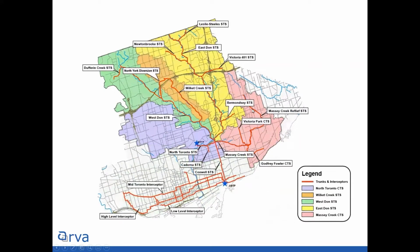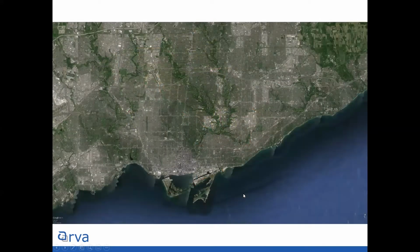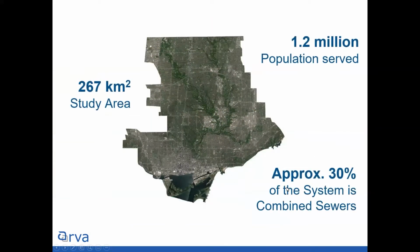Another image here just shows the different areas and what trunks pick the flow up. But I guess the most notable feature here is this single red line. It's called the Coxwell trunk sewer, right? So this red line carries pretty much everything you see here down to Ashbridges Bay. And there's no real redundancy to that line, at least not yet. So to give you an idea how big that area is that goes to Ashbridges Bay, it looks like this. Anyone familiar with Toronto knows that's a pretty big area. It's 1.2 million served, 267 square kilometers, and 30% of this system is combined sewers.